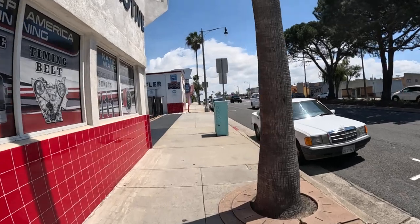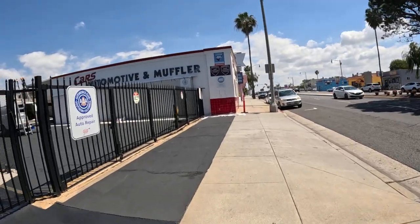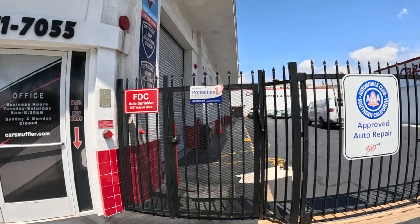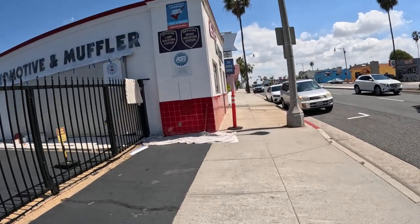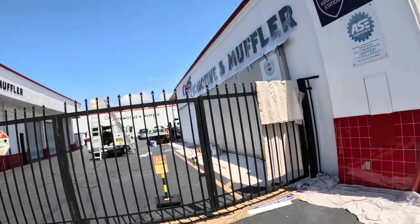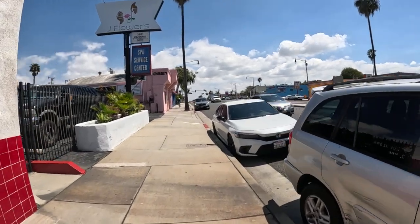Here's the car shop, but they're closed on Mondays. Probably not gonna see much. That's a '68 Lincoln they're trying to sell. It's been there for about 3 months. They're working on a Mustang right there. That's gonna be here for a while. '65, '66 Mustang. All right, starting to get hot now.